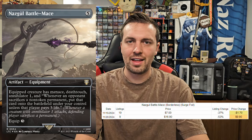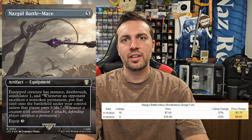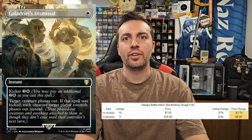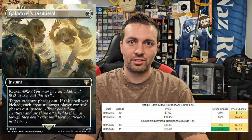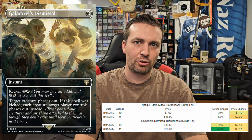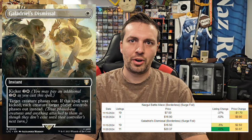Now let's talk about some additional cards that have gone up in price. I already mentioned two, being Arabo and the Urborg Scavengers, but there are a few other cards I wanted to mention here. In the last video I mentioned Nazgul Battlemace Surge Foil. The price has more than doubled since that video, so I hope you picked up copies when I called it out then. Similarly, Galadriel's Dismissal Surge Foil has seen a big increase in price. Both cards saw a big downtick in listings as well, so there might still be room for them to go up a little further, but there are very few copies available on the market at this point.